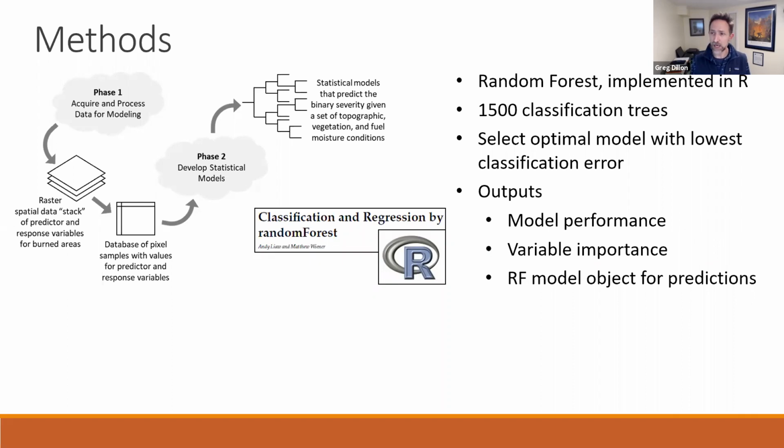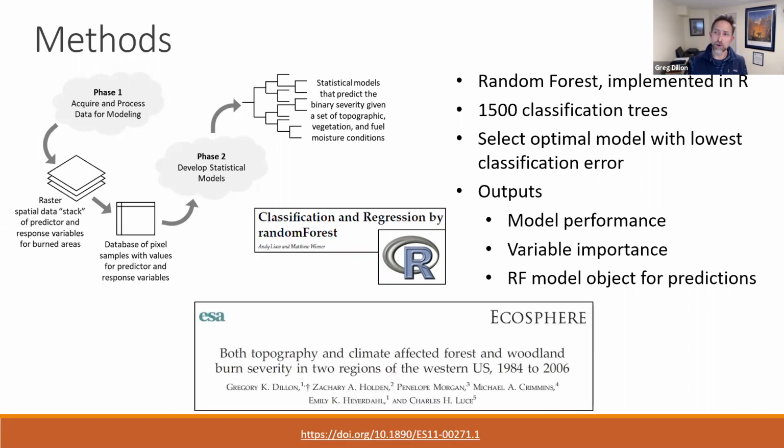We developed an optimal model, and then what we got out of that were statistics on overall model performance, on variable importance, which tells us about the influence of the different predictor variables on the outcome, and a predictive object, a random forest model object that we could use to do the mapping work across the landscape. If you're interested in learning more about the details of our random forest process, it's actually described in this publication that was done as we were doing the development work for this project back in 2011, published in Ecosphere.